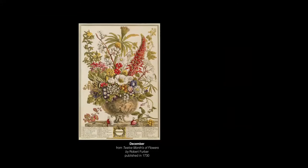One of the inspirations for the design for Christmas and year-round decorating with flowers were Robert Furber's 18th century engravings, and they provided evidence of flowers that were available to colonial consumers. He really was the first nurseryman in colonial America to produce a catalog documenting 12 months of seasonal flowers. And it also included New World plants. So this was definitely a design resource that would have been available to colonists, depicting flowers that they could have purchased for their colonial gardens.